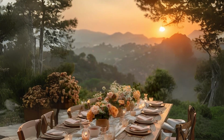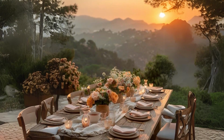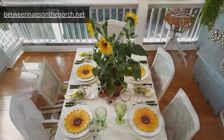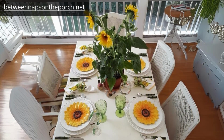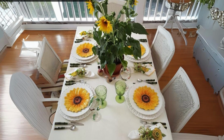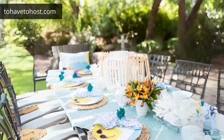As summer approaches, it's the perfect time to refresh your table settings for all those warm weather gatherings. Whether you're hosting a casual brunch, a festive dinner, or a relaxed outdoor picnic, the right table decor can set the mood and make your event memorable. Here are 15 charming summer tablescape ideas that are easy to recreate and will delight your guests.